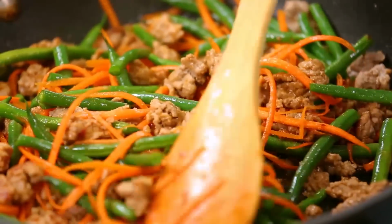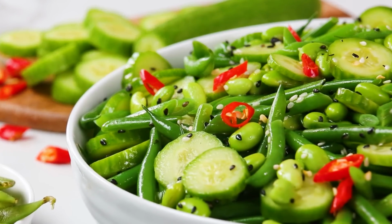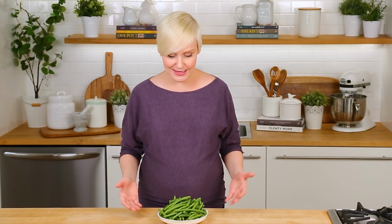Green beans are another produce staple that lands on our dinner table each and every week. They're loaded with vitamins A, C, and K, plus lots of fiber, and they taste great too, so they're a total win. They're also really easy to make. I like to serve them steamed as a side dish, or I'll make a nice big green bean salad to enjoy as lunch throughout the week.